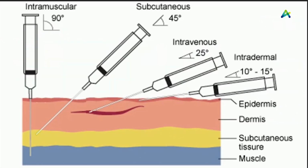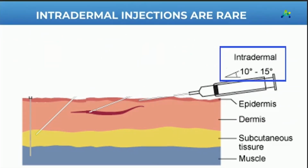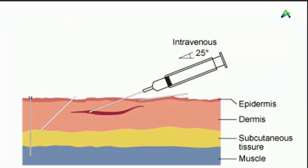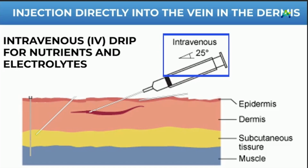Intradermal injections that only penetrate the dermis are given by holding the needle almost parallel to the surface of the skin. These are rare and mostly done to do certain types of allergy and tuberculosis tests. Injections into the dermis, where the needle is held at a slight angle to the skin, are usually done directly into a vein running through it for intravenous therapy. Intravenous therapies are a great way to give the body nutrients when the patient is not able to eat or drink, and to fix electrolyte imbalances in the body.